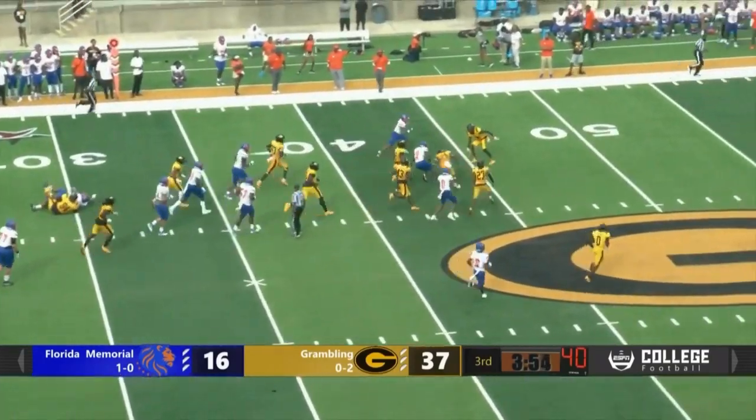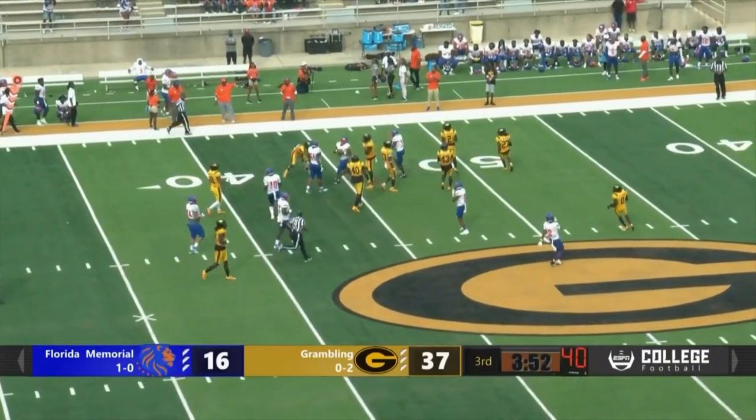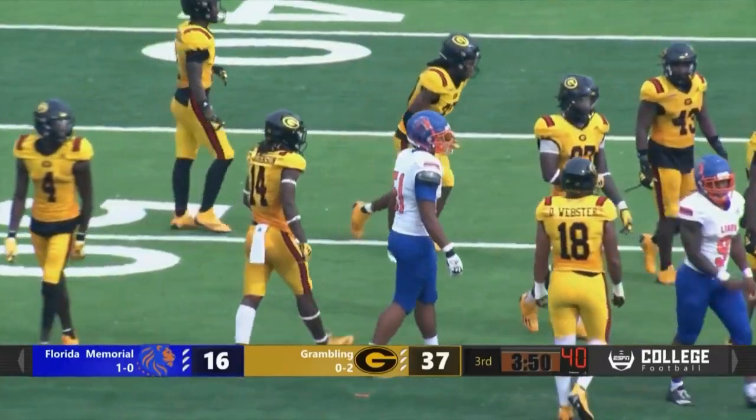Handoff to Young, and look at this guy. Excuse me, that was Wilbon, but he shot through that hole like Young.